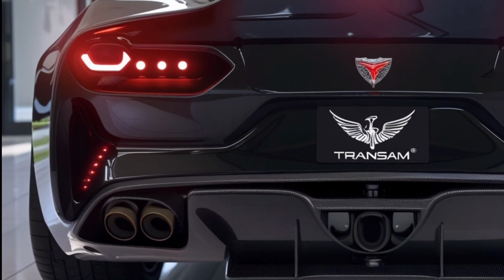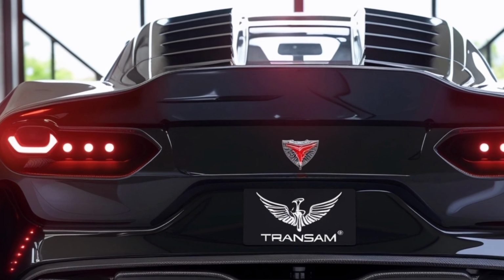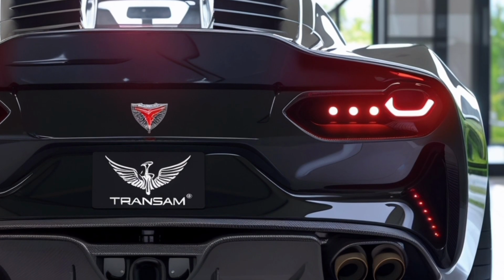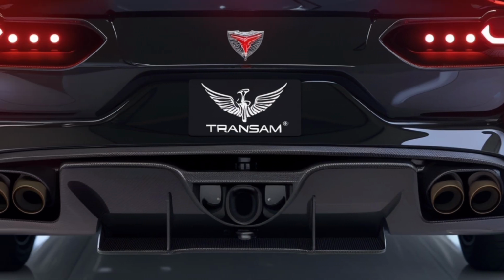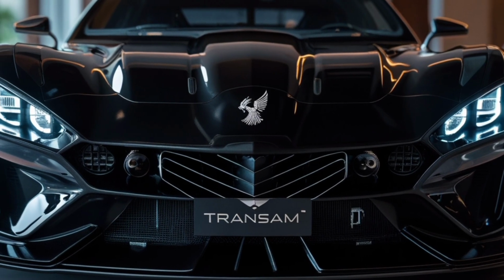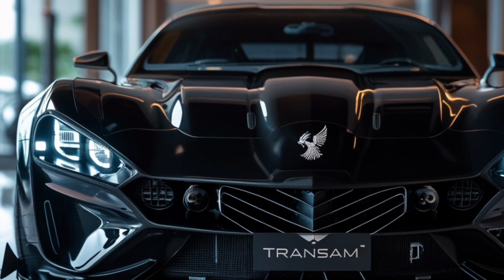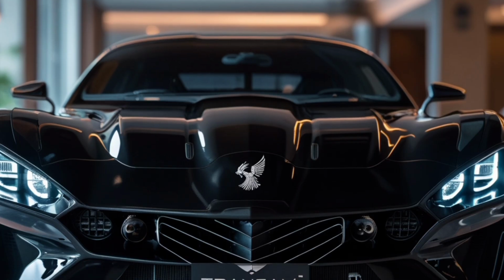Technology in the 2026 Trans isn't just limited to creature comforts. It features GM's latest semi-autonomous driving suite, including lane centering, adaptive cruise control, and highway assist. Over-the-air updates ensure the car stays current with software improvements and performance tweaks. There's also a built-in performance telemetry system, allowing drivers to record lap times, G-force metrics, and even share driving data with the Pontiac owner community via a dedicated app.